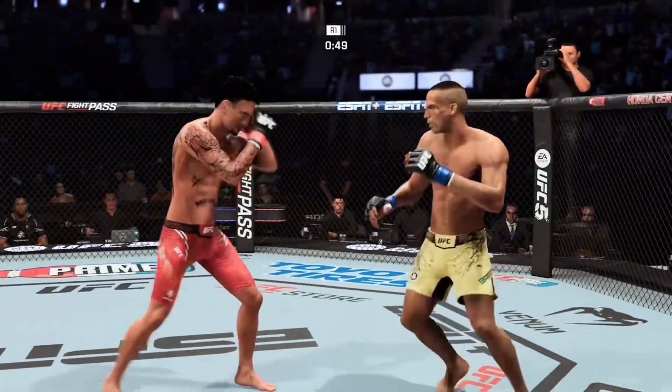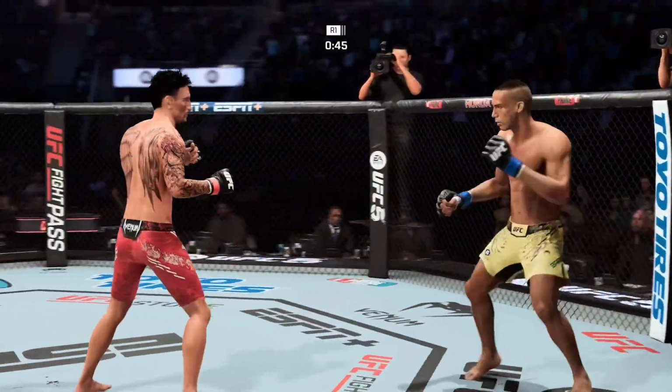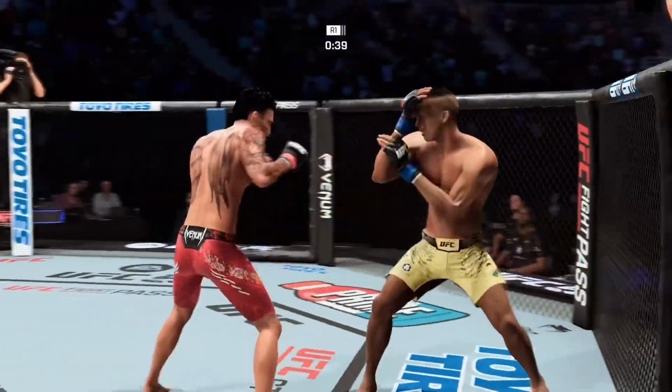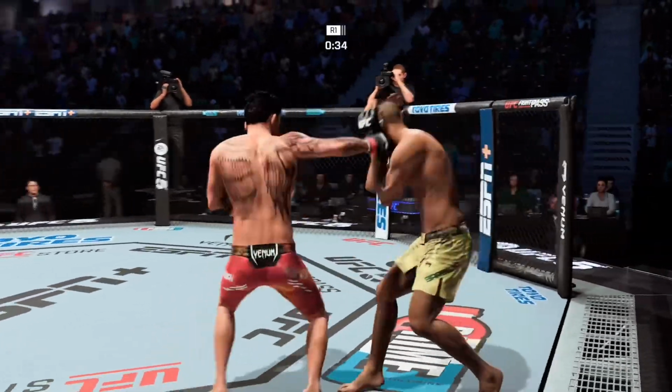Well, you see why Holloway is such a fan favorite. Beautiful land there with the left hand, and now we'll see what he can do with it. Oh, nice little right hook there. Oh, the straight hand lands flush to the body by Holloway.